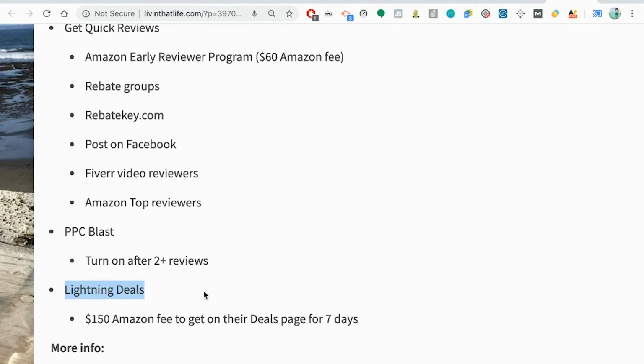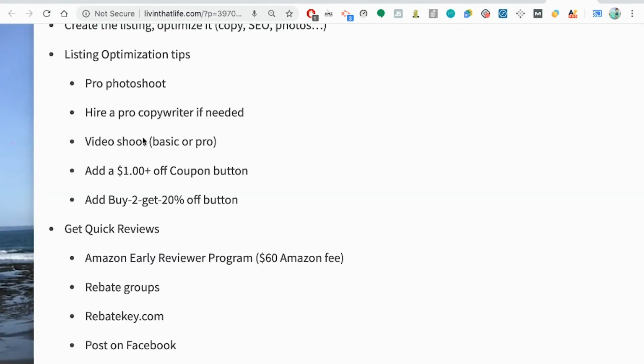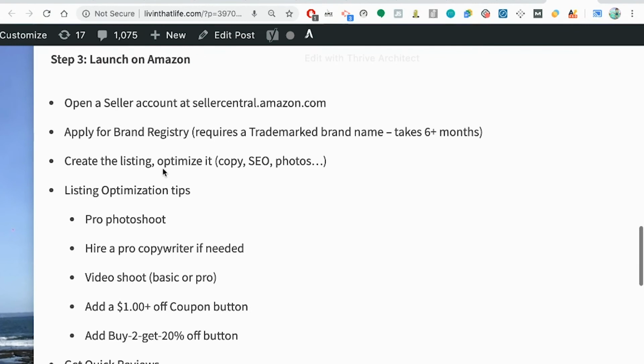Lightning deals could work for you. It's a $150 Amazon fee, and it basically gets you on the Amazon deals page for 7 days. So that's something to use. But overall for launch, have a solid listing that looks good, get some quick reviews, pop a video on there.